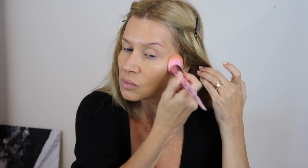I don't think I'm going to like this mirror right here for tutorials because it's too far down. I think I need one that's higher up. So that's what this trial and error is going to be. I wonder if I would like that one better. Okay, we'll go ahead and see how this does. Okay, very, very pretty.